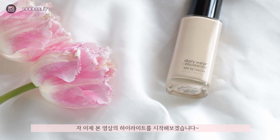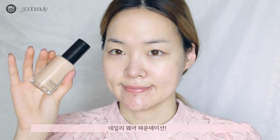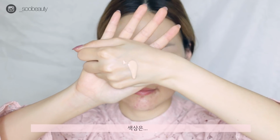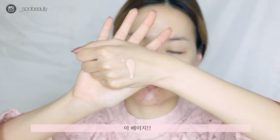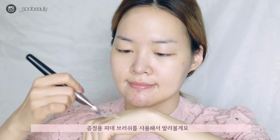Now on to the main dish. This is Missha's latest foundation called Daily Wear Foundation. I have it in the shade, what's the shade? Beige. The formula is pretty runny and I'm going to apply this with a very thin flat brush that they gave out with the foundation.